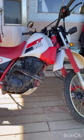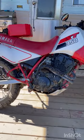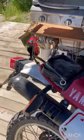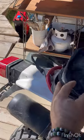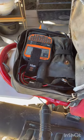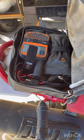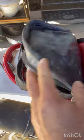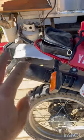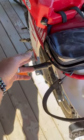Just a 1986 XT350 from Yamaha. I do have a small little tool kit back here. It has a SPOT device, a little bit of an extension wire from the battery, and I will eventually get a compressor for it. I'm going to find a back rack that'll come out back here, and this gas tank will eventually be mounted on the side here.